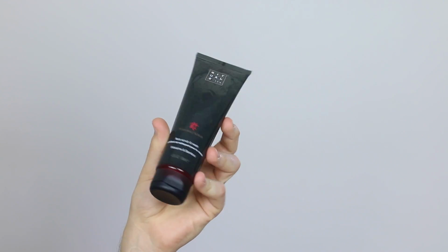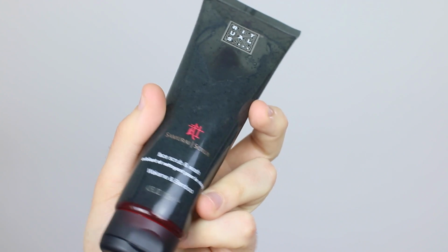Sticking with skin, I've got one by Rituals, and this is a face scrub, but this was sent to me as part of their Samurai collection. They've got 4 products. They've got this face scrub, they've got a foaming face wash, they've got a shaving cream, I'm looking at them over there, and they've also got an aftershave.